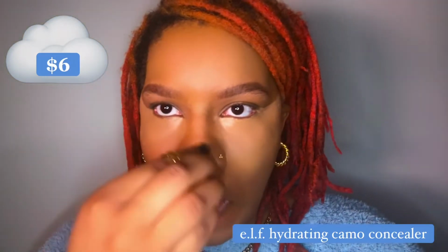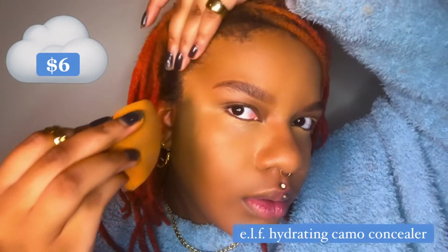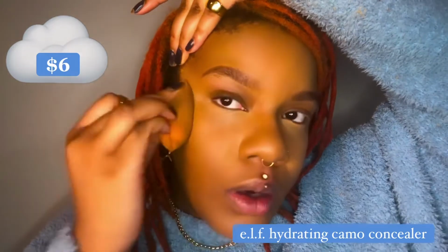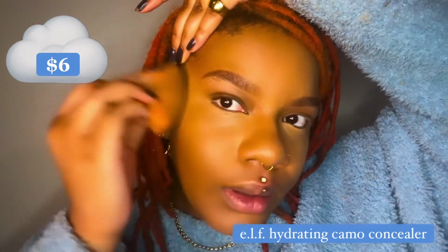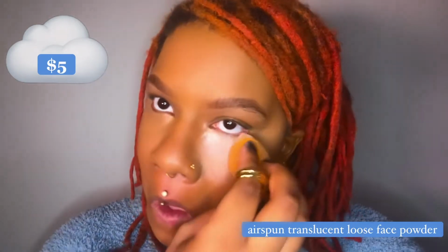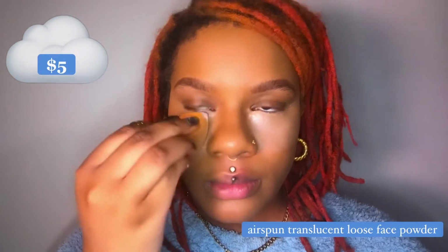And after blending with the brush, I find it always a good idea to go in with my sponge as well, just to make sure everything is blended thoroughly and get rid of any harsh lines. And then using a dry sponge, I am setting my under eye with Airspun Translucent Loose Face Powder.